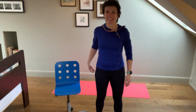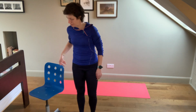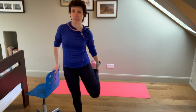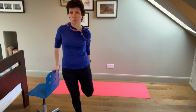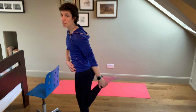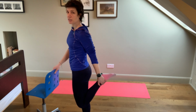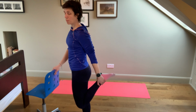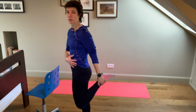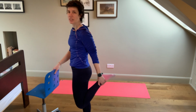All right, brilliant. Then we're going to do a quad stretch. So I'm going to hold on to here, open up the hips. So I'm going to get hold of my foot, and I'm just going to pull the heel, look, towards my bum. Keep your hips pushed forward and lift the chest. So already you should probably feel that stretching, opening up across this front here that gets really tight when we sit too long.